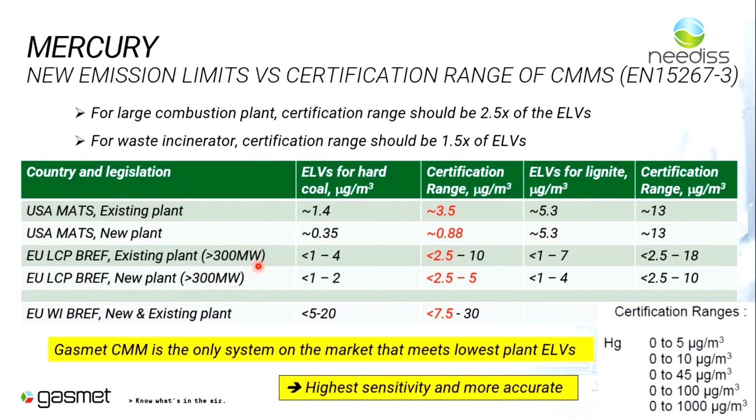So these tables summarize the emission limit from USA and from Europe. In USA, for the existing coal-fired power plant, the emission limit value is set to 1.4 microgram. In Europe, it's in the range of 1 to 4 microgram. For the new plant, it's only limited to 1 to 2 microgram per cubic meter.